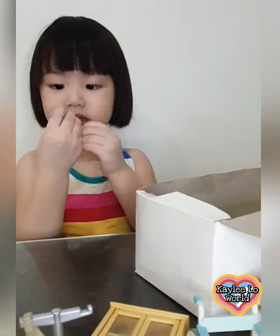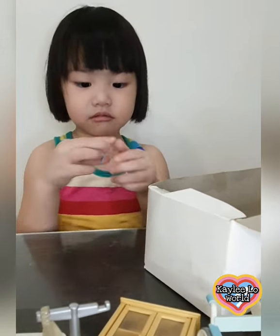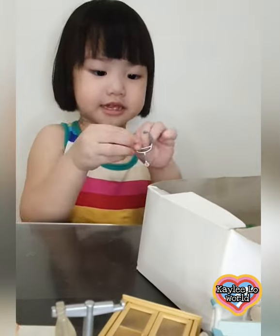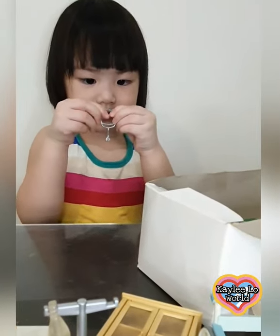Mommy, that's a doctor's note holder. Okay. Yeah, this is a holder. Oh, we got a stethoscope. Yeah, that's a stethoscope. Okay.